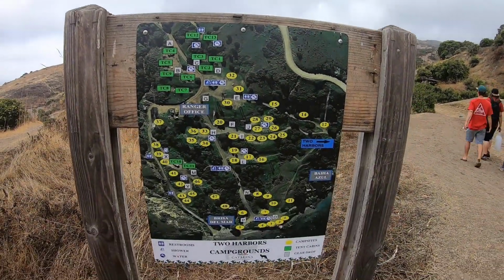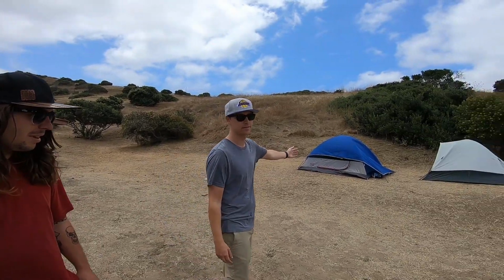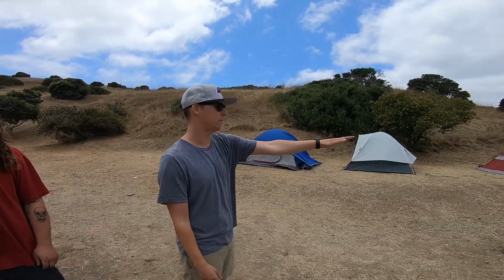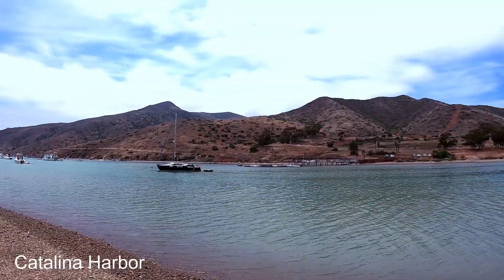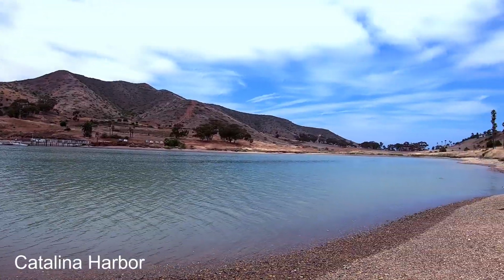Hey guys, we just set up our camping stuff here at Two Harbors. It's the only campground here at Two Harbors on Catalina Island. It's actually pretty cool. This is about our 4th or 5th time here, and this is our 2nd time at this spot. We have our tents set up here because it's a flatter surface, and it gives us more room around the fire pit. We've been here before and I like the spot a lot.